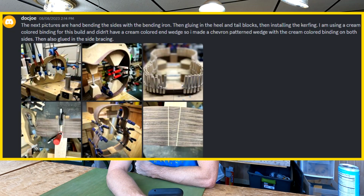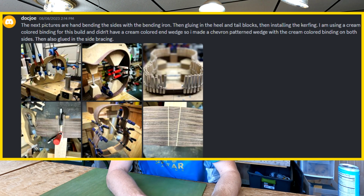He writes, the next pictures are hand bending the sides with the bending iron, then gluing in the heel and tail blocks, then installing the kerfing. I am using a cream colored binding for this build and didn't have a cream colored end wedge, so I made a chevron patterned wedge with the cream colored binding on both sides. Then also glued in the bracing. Okay, now I've got those pictures as well.